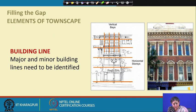So, what we say is that in this particular structure, we see that there are the major building lines, the horizontal stories, and on the top floor they are also subdivided into smaller parts into the vertical base. So, this has to be understood. On the vertical base on the top floors there are certain smaller divisions happening, and that also has to be integrated. In one street there can be various types of that, and understanding how these building lines are there, major vertically, horizontally, major, minor, and how this is also changing, just has to be understood first.